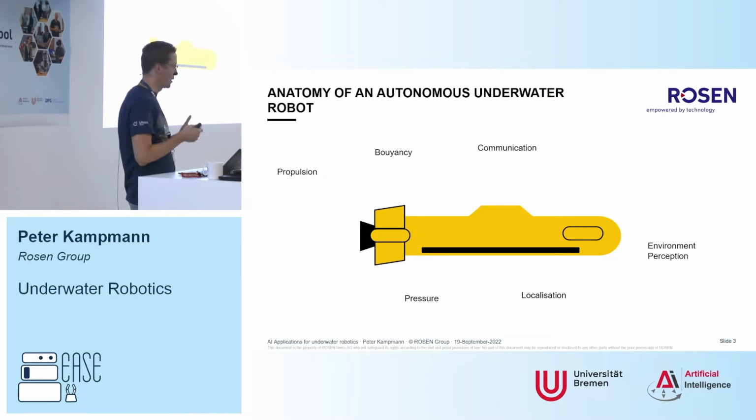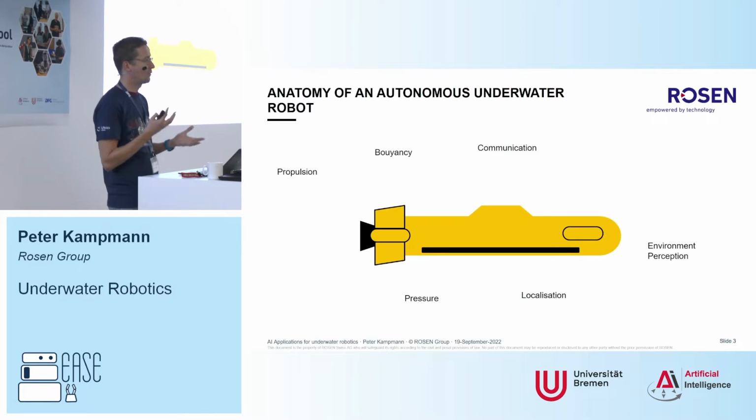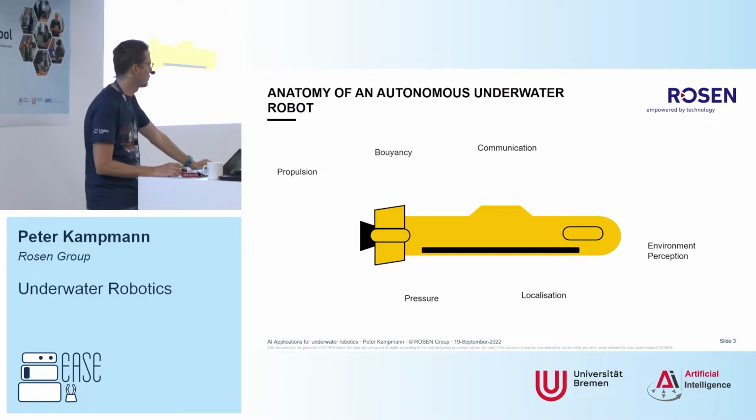Then, of course, we have the ambient pressure. I already talked about that. So you need to cover your whole electronics and stuff into housings normally. There are pressure-neutral approaches as well, where you try to find the right electronic parts that actually survive the ambient pressure. And as I said, you have the localization issue, and you just need onboard sensors of a high quality.